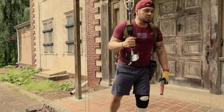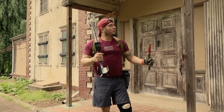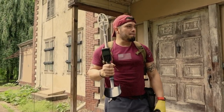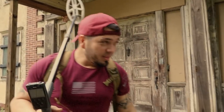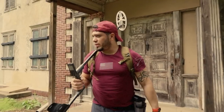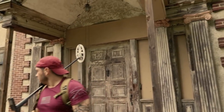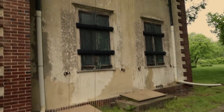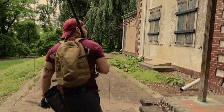Hello, fellow hunters. I'm trying to metal detect this place. It's an awesome, awesome home. It was built in the 1920s, and obviously it's like a memorial park. I've been searching around already in the gardens, and I haven't seen anything, honestly, but I keep on searching. Like I say, it's a beautiful home, so let's go around.